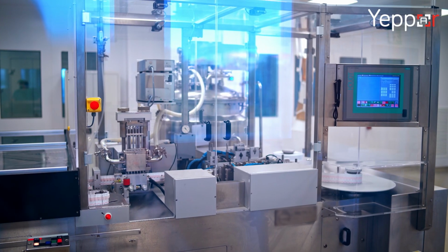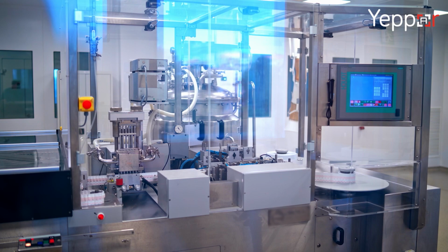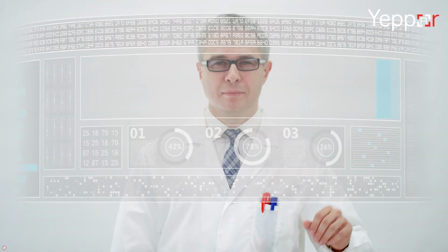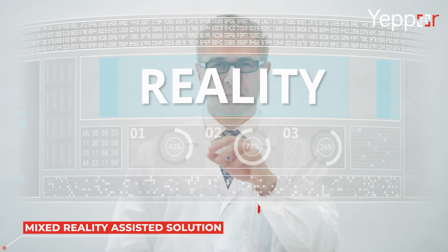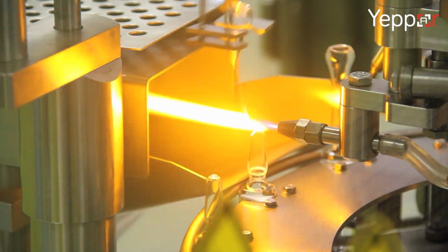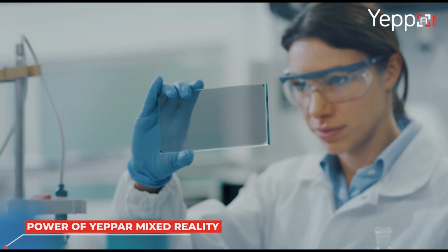In the fast-paced world of pharmaceutical manufacturing, precision and efficiency are paramount. Introducing our groundbreaking mixed reality assisted solution, revolutionizing the production line. The power of Yeppar mixed reality.